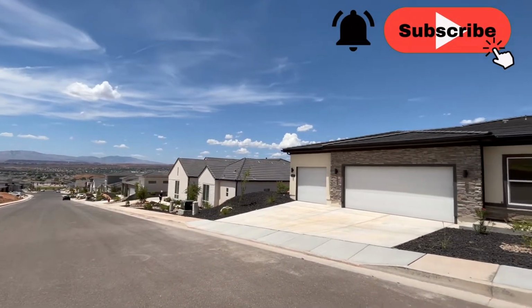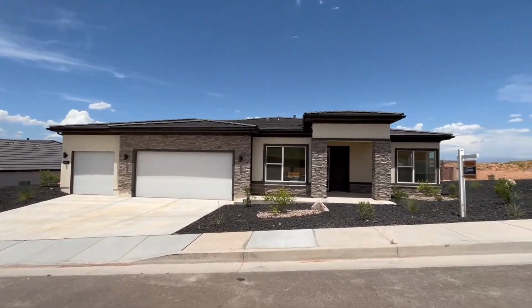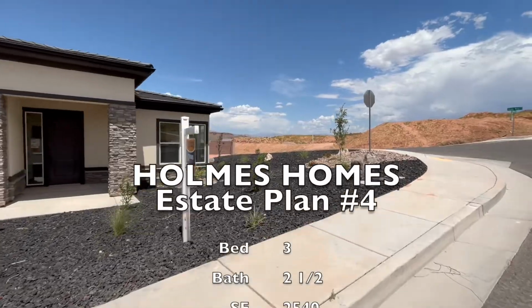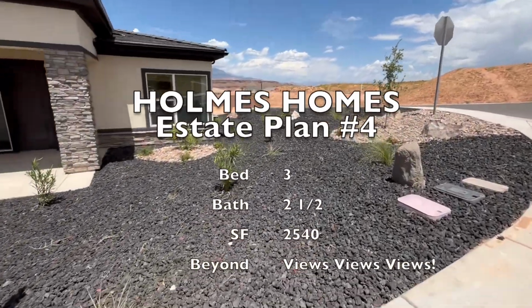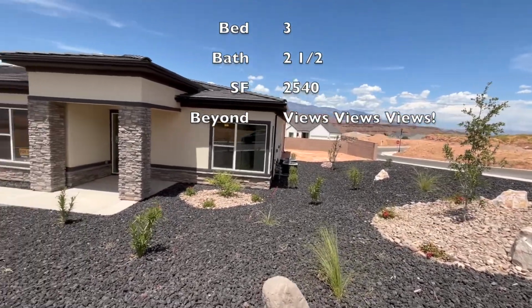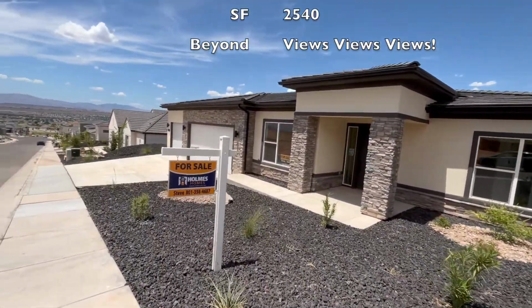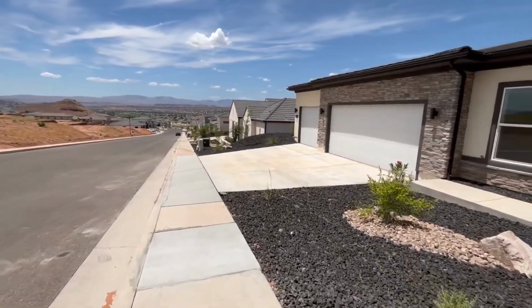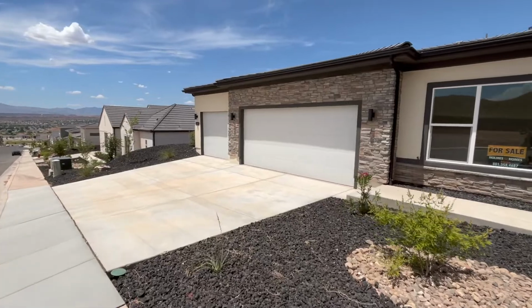But without further ado, let's talk more about this home built by Holmes Homes. This is the Estate Plan 4. It's got 3 bedrooms, 2.5 bathrooms, 2,540 square feet, and it's got amazing views in every direction, especially even of the landscaping of this house, or I guess we could say the xeriscaping.